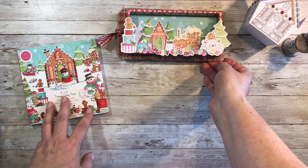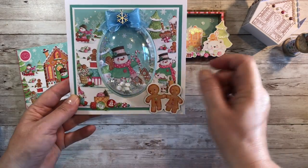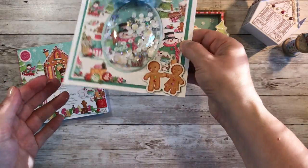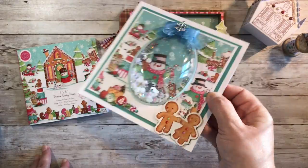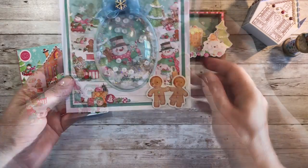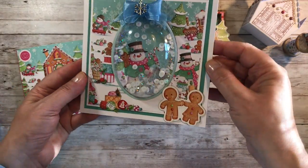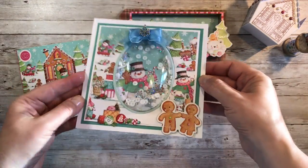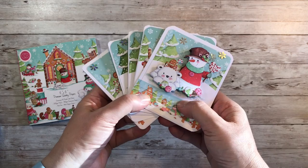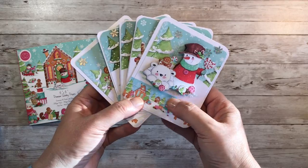I used the 6x6 papers, remember that large scrapbooking sheet, and I die cut into it to add some sequins. So I've got like a little egg holder here that you can turn into a sequin shaker card, and I've added some more of the chipboard ephemera to the front, and then you can see it makes a really funky and fun Christmas card. I also made a set of cards using the decoupage sheet, so this little clip will show you how.